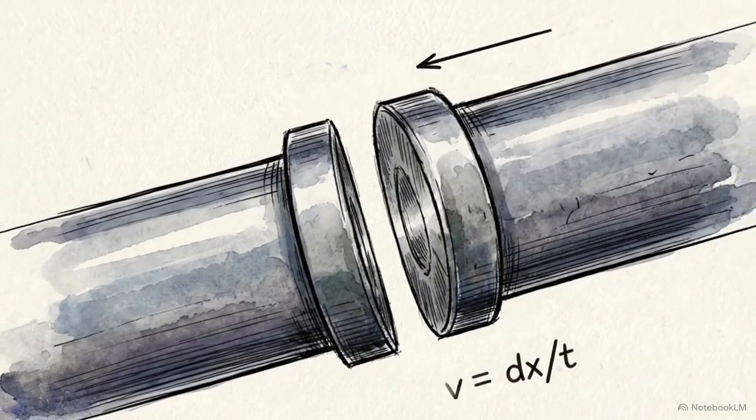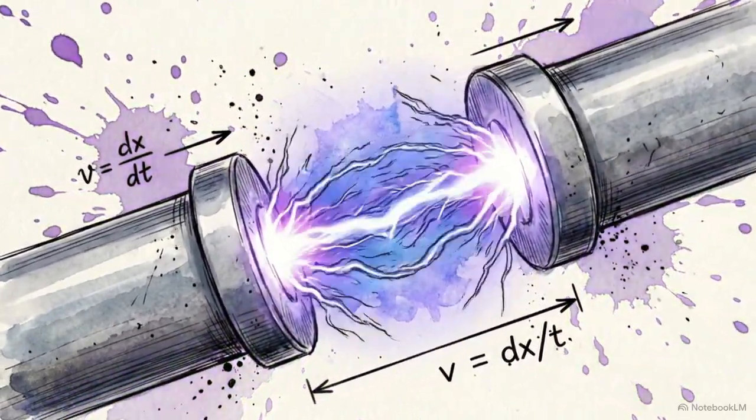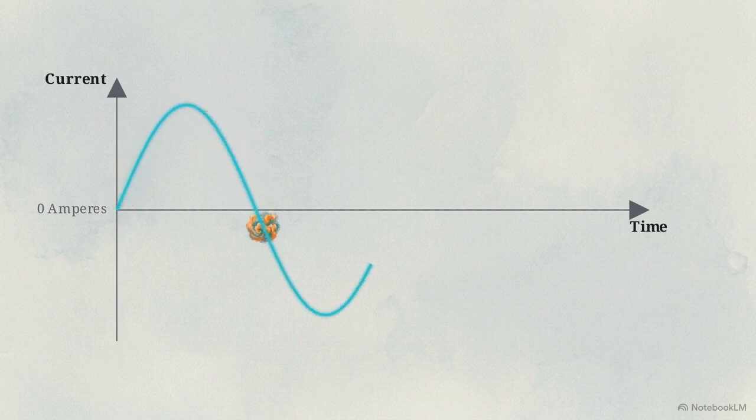At high voltages, when those heavy metal contacts violently tear apart, the electrical current doesn't actually stop. Instead, it rips through the air, bridging the gap with a blindingly bright plasma arc. Because the grid runs on alternating current, this plasma arc is riding a wave. It will only extinguish naturally at the exact millisecond the alternating current crosses absolute zero.